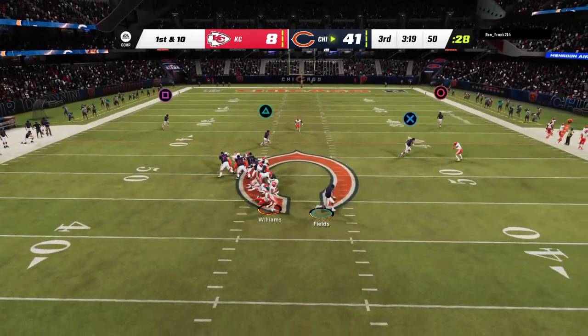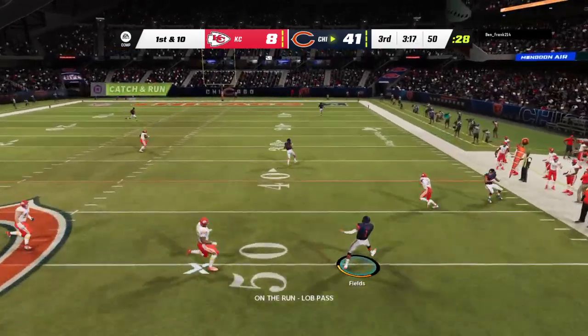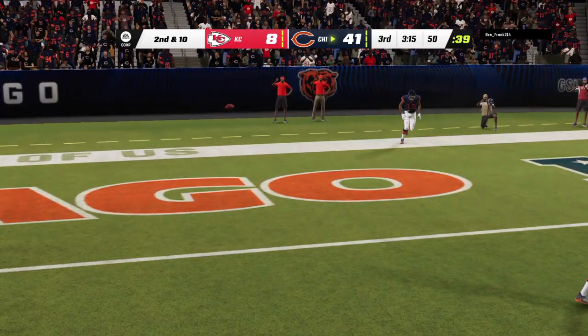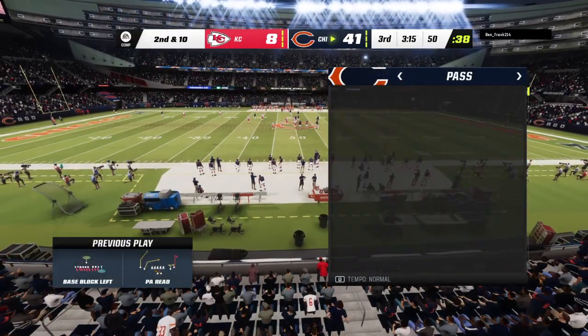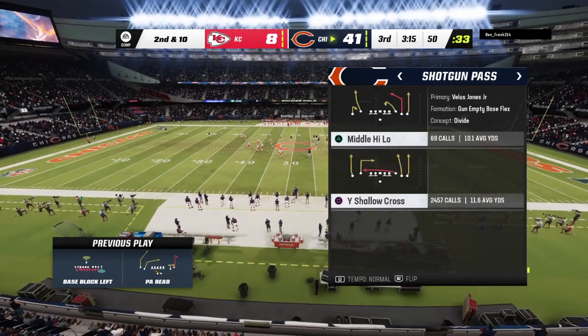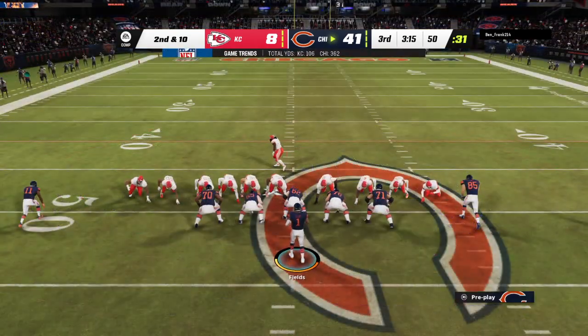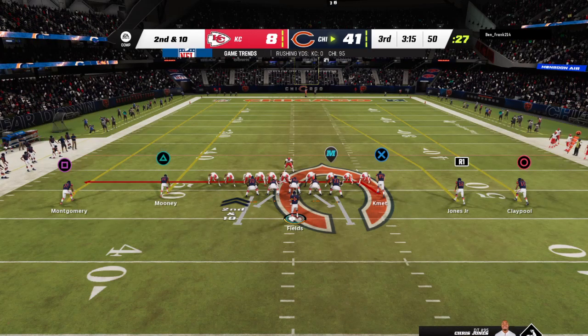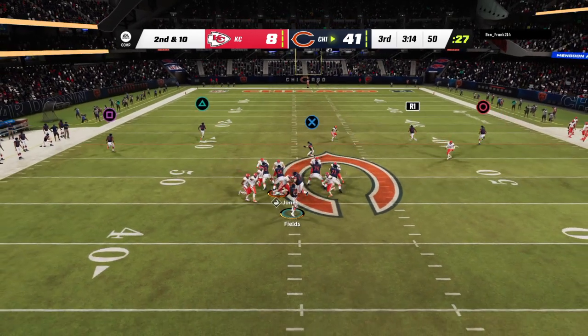On play action, Fields rolling to his right. On the run, he'll let this go deep right side. It's incomplete. Took a shot, couldn't connect. When you look at the scoreboard, you'd think they'd be pretty comfortable right now with this lead, but these guys are absolutely not going to let up. They want to increase their lead, and they want to do it with a big play. Unable to connect in that attempt.